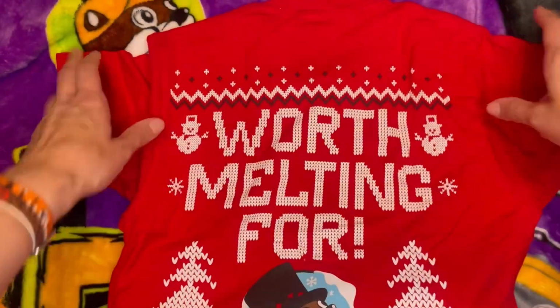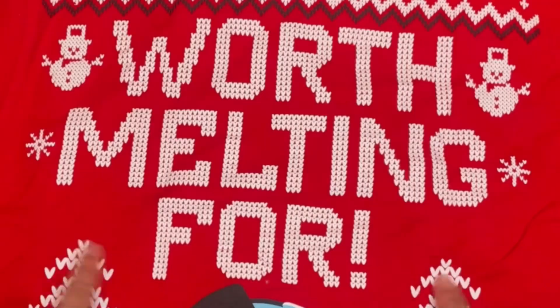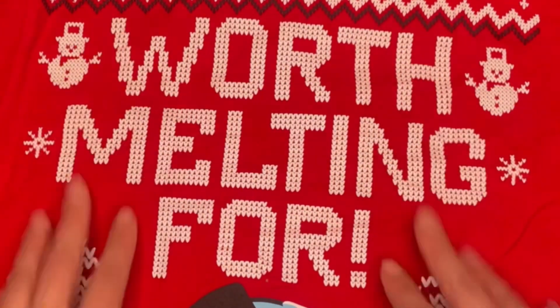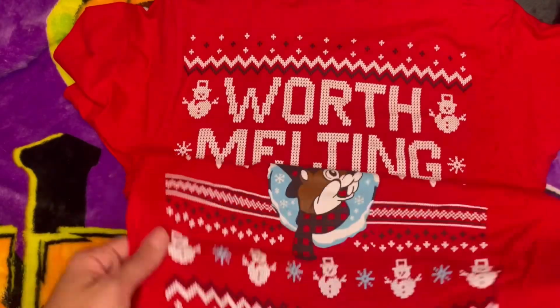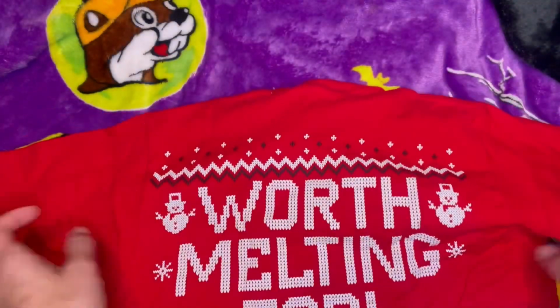But turning it to the back, it says worth melting for. It's so cheesy, but again, just because it's in this like stitching, quilt stitching, whatever you wanna call it, I love it. I love it so much. 10 out of 10. Adorable, cute, such a fan of Buc-ee's.